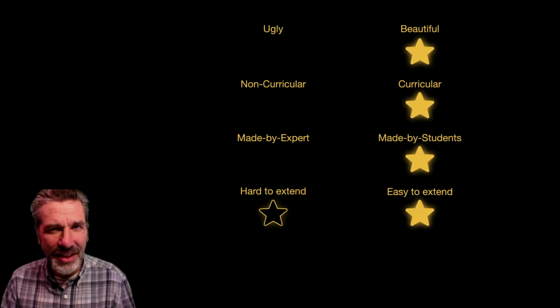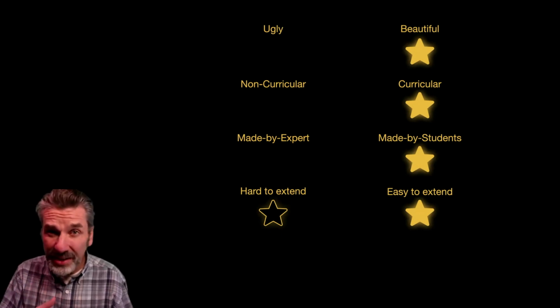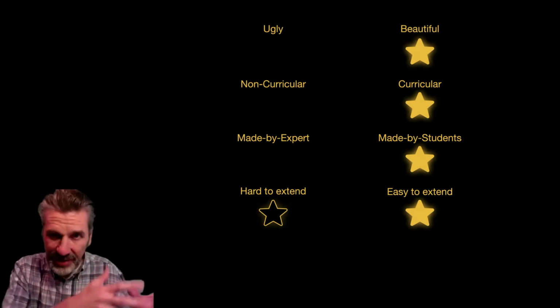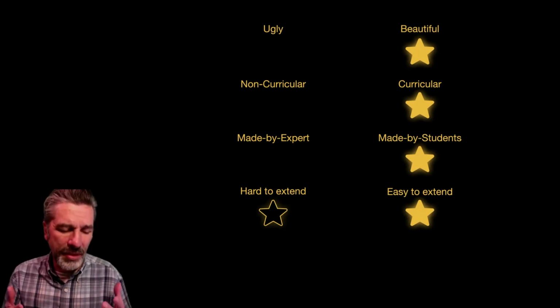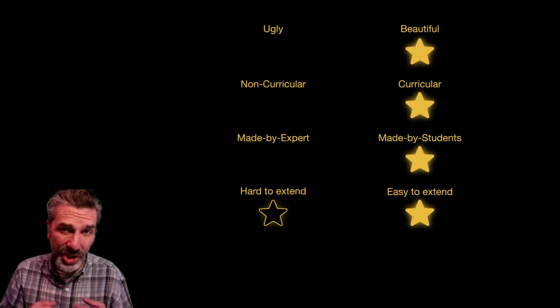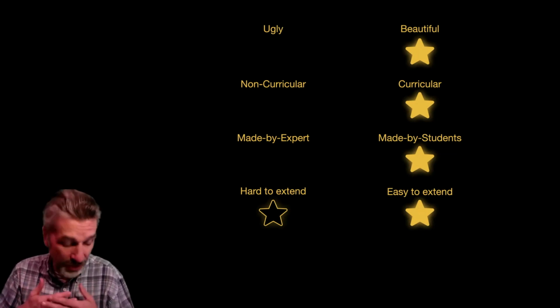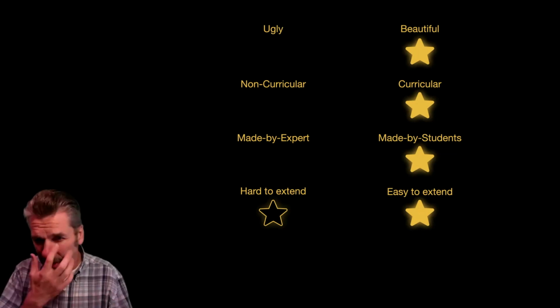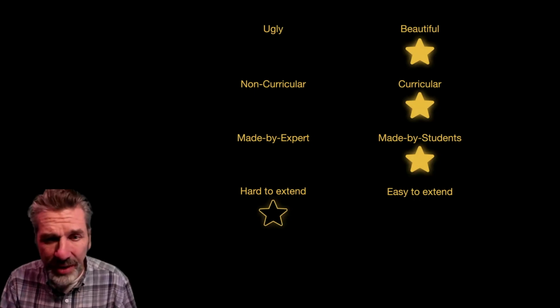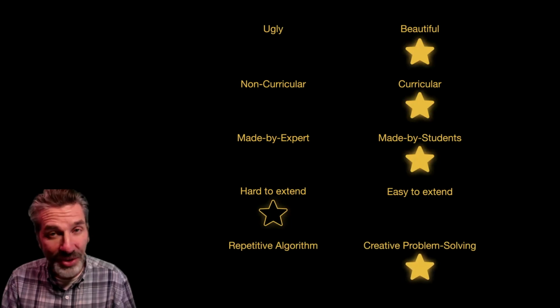Is it easy to extend? I'm going to say no. It's not super easy to extend. Being easy to extend means that in just one sentence, you can send off kids in their own direction. You could have a whole puzzle sheet with a whole different Venn diagram, and you could say, okay, you guys work on this Venn diagram. But I'm not going to give this full marks. I'm going to just say it's hard to extend. And lastly, creative problem solving. Yeah, absolutely. Not easy to solve these.